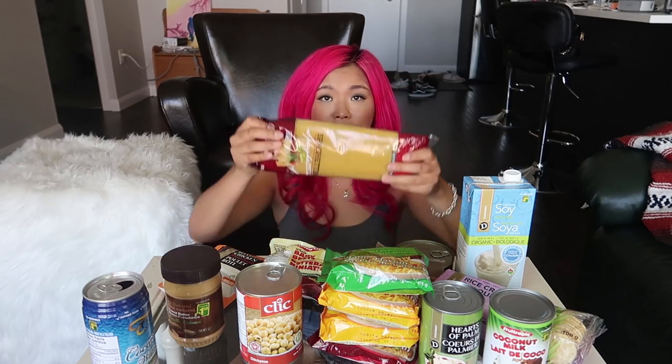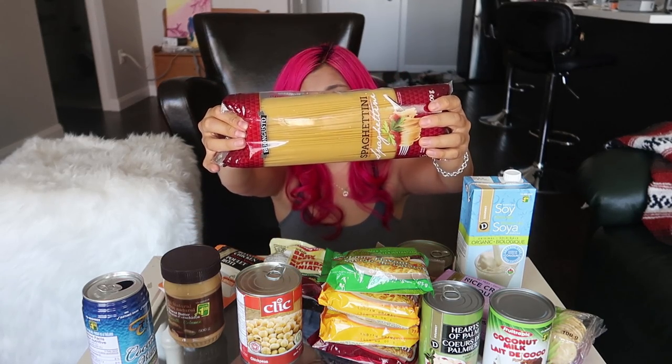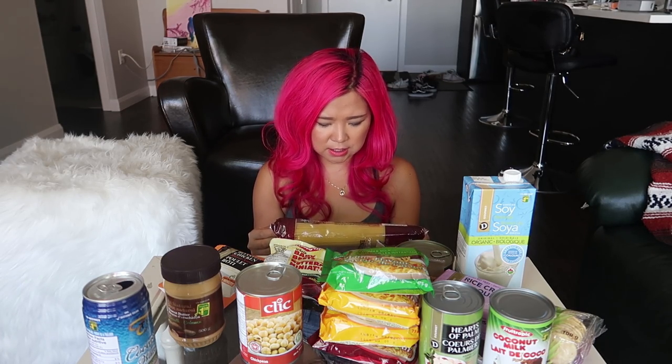Next thing I got was some spaghetti. Woo! Because like I said, I want to create some meals out of the things that I find at the dollar store, you know? So I had to get some spaghetti. This is almost a kilo. This is 900 grams of just regular spaghetti. They call it spaghettini. Why is it called spaghettini? Does that mean it's thinner?